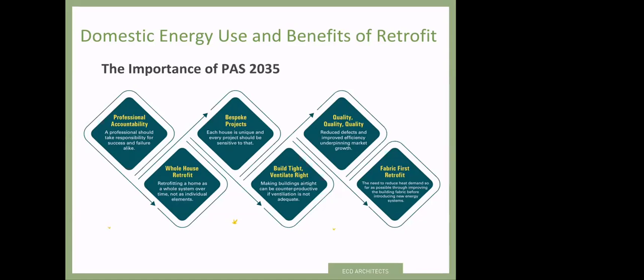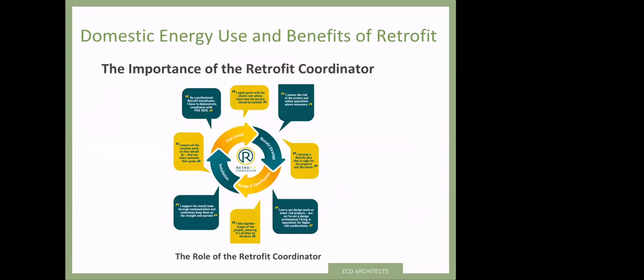And then fabric first, which, if you don't remember anything from what I'm going to say tonight, fabric first is the most important thing, really, that we shouldn't be throwing lots of kit or services at our buildings without tackling our existing building fabric and reducing the energy demand there, whether that's by insulating or by improved air tightness. So the retrofit coordinator is absolutely crucial.